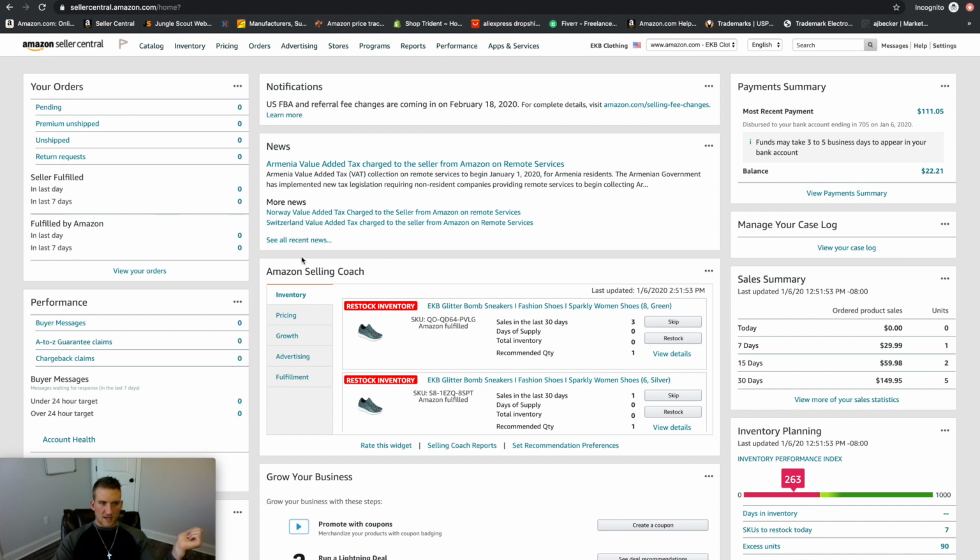Amazon fulfilled in the last 7 days, you're not seeing anything. And then what's most important is your payment summary. This is what was paid to me. Most recent payment, 111 bucks. My balance, I still have $22. So it's still making enough money to pay my $40 a month, so I don't shut the store down.